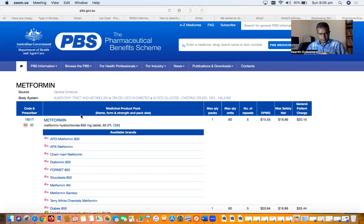Say this one, I open the 850 milligram tablets. If you prescribe metformin 850 daily, you could see here the maximum number of packs a patient can have is 1, the maximum quantity in a pack is 60, and then you can prescribe 5 repeats. So if you prescribe one pack of 60 with 5 repeats, the patient will be paying only $15.55.